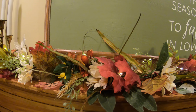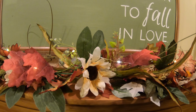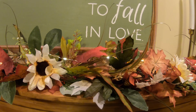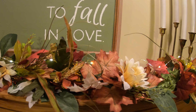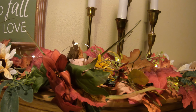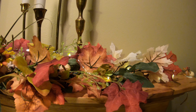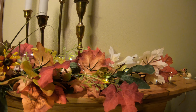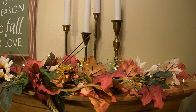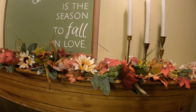And this is a combination of all of the fall florals that I had collected over time. And I just put it all together. I think it turned out so pretty, especially when I added some twinkle lights, which will be a good lead-in for Christmas.